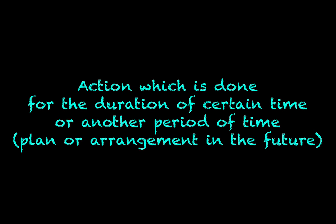Next, we use present continuous for an action which is done for the duration of a certain time or another period of time, or a plan or arrangement in the future. For example, I'm studying for an exam. Okay, another example. Let's watch this.